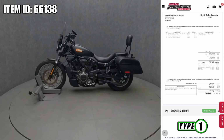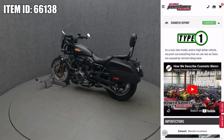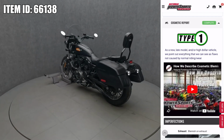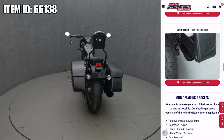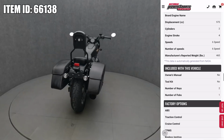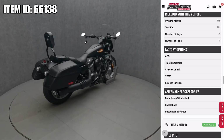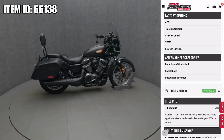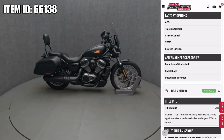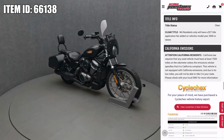Because of this bike's age and mileage, we point out everything we consider a flaw not caused by normal riding. There's a blemish on the exhaust, and a tear on the saddlebag. This bike has 2 keys and 1 fob. It comes equipped with ABS, traction control, cruise control, TPMS, and a keyless ignition. It's been upgraded with a detachable windshield, saddlebags, and a passenger backrest. It has a clear title, and we have purchased a CycleCheck's vehicle history report.